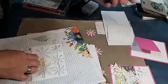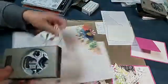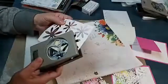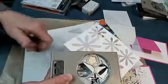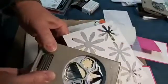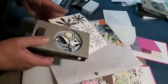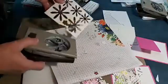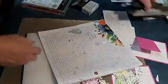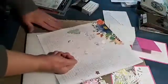But then I'm going to use the strawberry punch with this little flower here to punch out the center. So I have the center of the daisy lined up, and it's not the same shape obviously, but it's not quite the same size either. And it moved when I moved. Okay. Ooh, lots of garbage. Clean it up a little bit, and then we'll put our flower together.